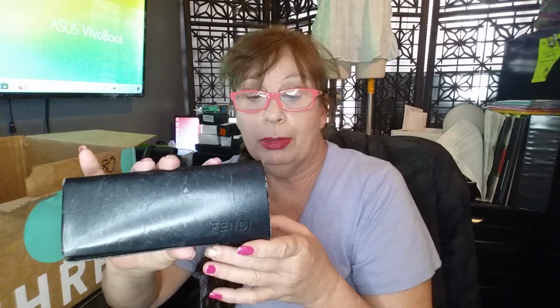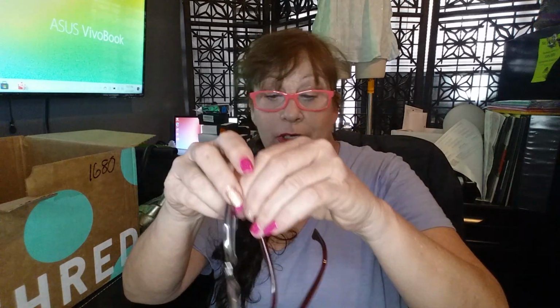Fendi. I just bought a pair of Fendi eyeglasses for when I go get my eyes checked. The case has seen better days. I'm surprised the glasses are even in there. All right, let's see. Yeah, definitely needs a better case. These are very dirty. Like makeup dirty. I didn't bother to clean it up. It's coming right off.